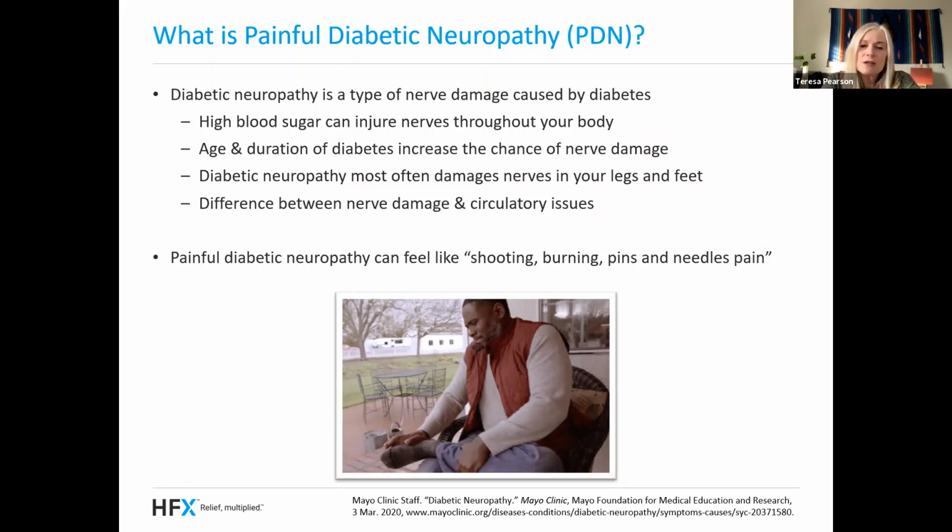For painful diabetic neuropathy, very common symptoms are a shooting, burning, pins-and-needles kind of pain. It might initially start out, before it gets really bad, just feeling like your foot has fallen asleep, that kind of thing. But over time, that can get much worse and it can throb and so forth. So it's definitely something that you want to get taken care of.